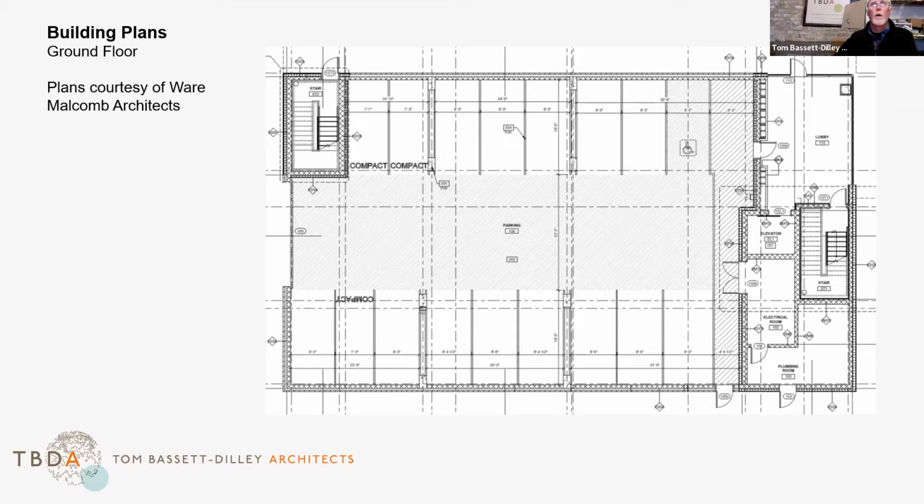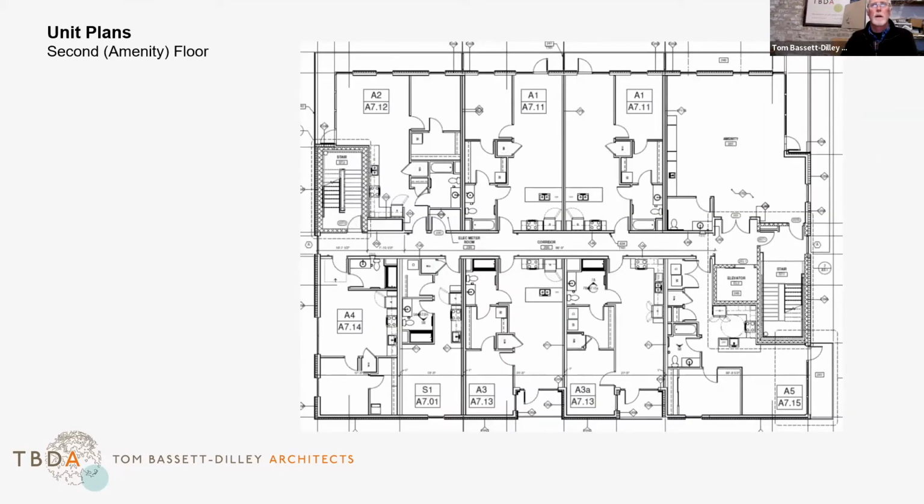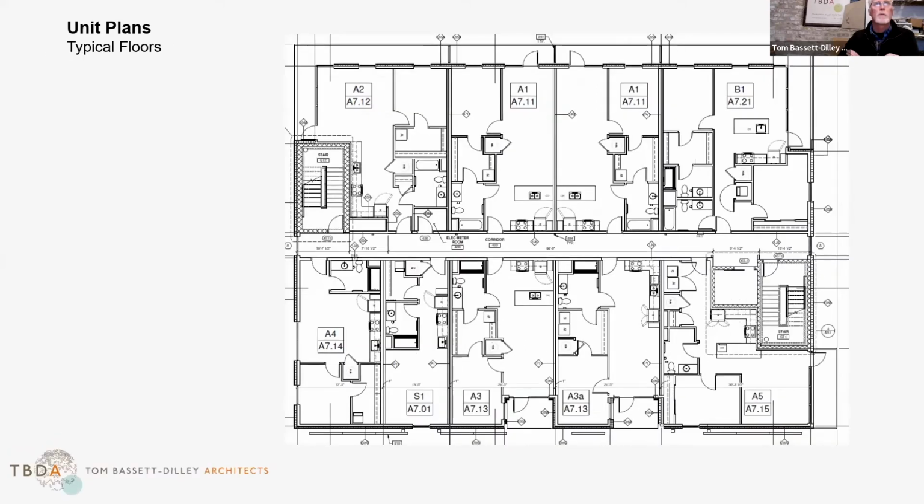Second floor, as you go up that main stair, comes out in sort of the amenity area of the floor plate on the second floor only. And then the rest of it is units. These are mostly 1-bedroom units, the A units you're looking at there. And then there's a couple of studios. I guess this floor only has 1 studio. And then the typical floors are more like this, where you've got a 2-bedroom unit up there above the amenity space, and then 1-bedroom units. But you know, there's some interesting things.